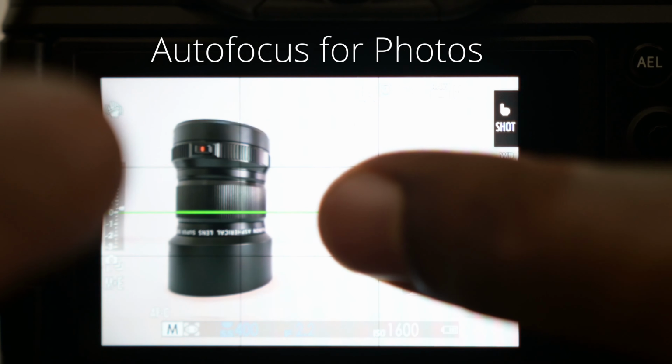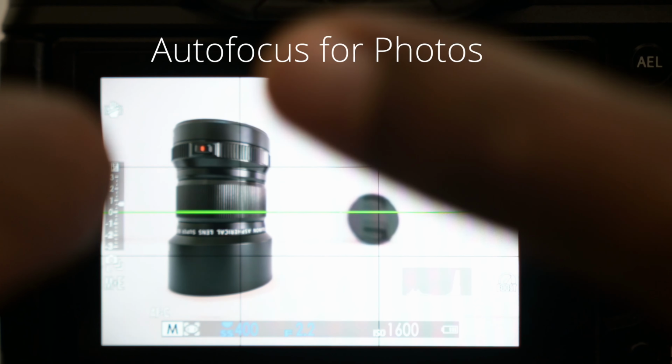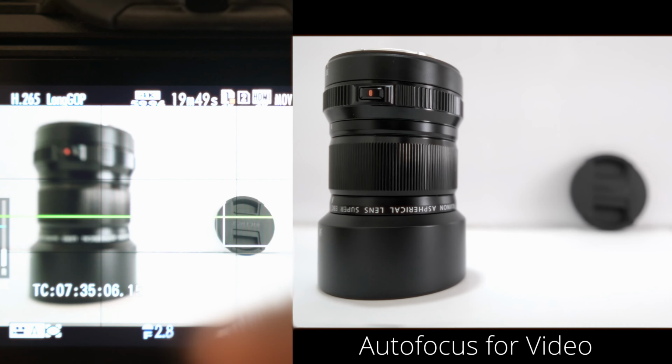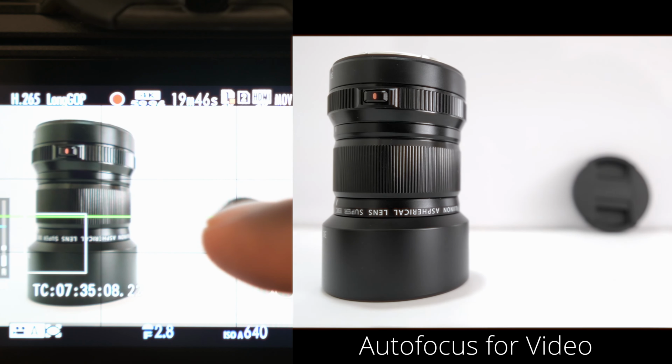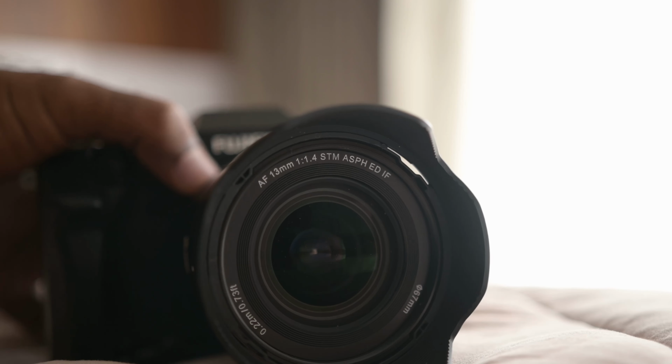I have set the camera to focus priority, so it would not take a shot unless the focus is nailed. For photos, it is sufficiently accurate. This lens performs sufficiently well when it comes to video autofocus as well. You can see it in some of the videos I shot on the channel.